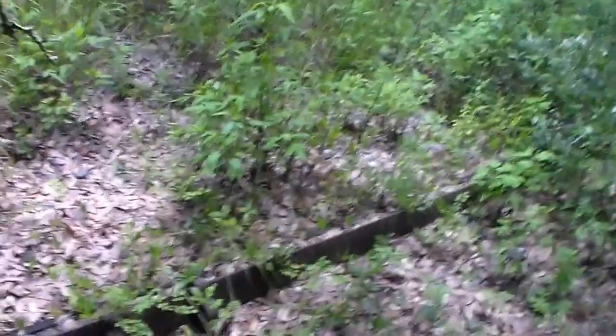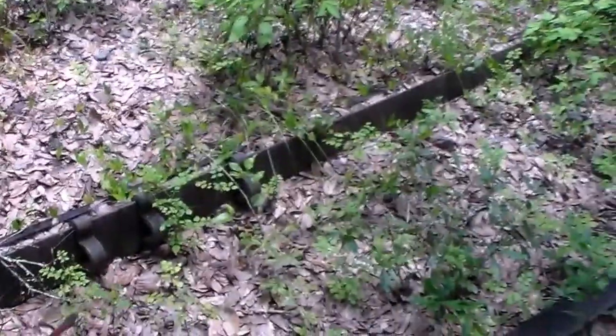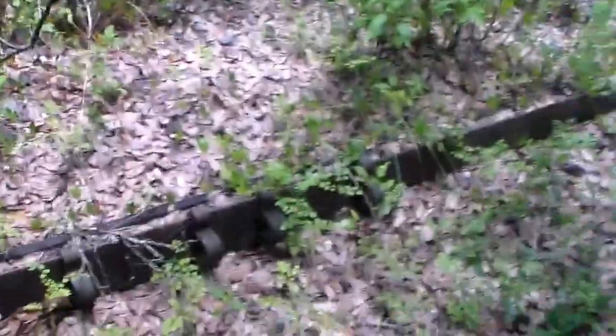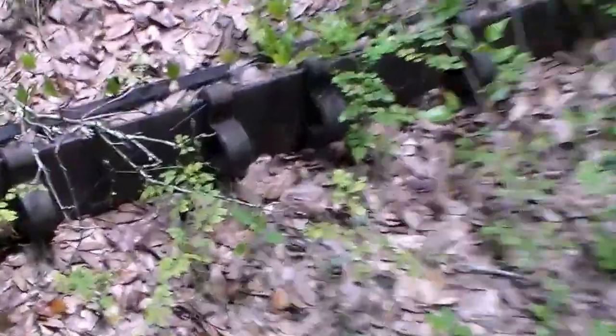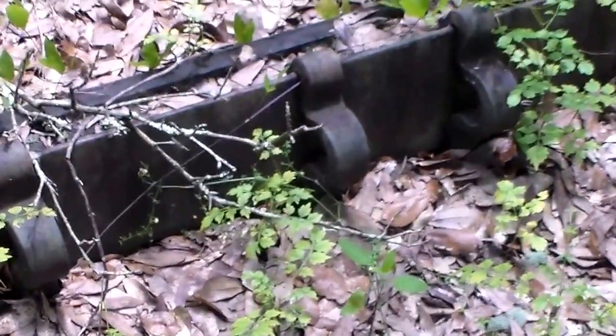Now, I don't know what these little round things are underneath here. They're for something going through there, but I don't know what would have gone through there. That's really kind of cool though. I'm not shaking too much here. Maybe some of the really knowledgeable expert railroad people can tell us what those were used for historically.